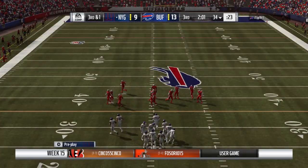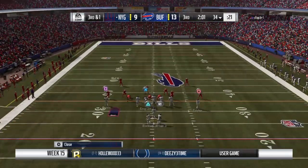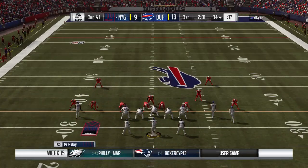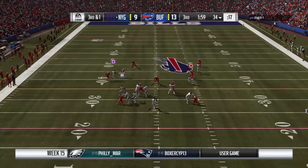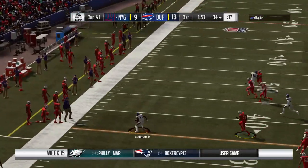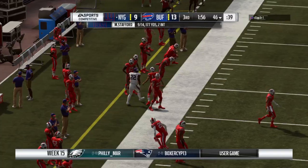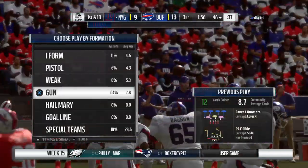The Giants on 3rd down. They've had their troubles, just 1 for 6. They need just a yard here. It's 3rd and 1. Now it's Stafford, looking for his running back, and he's got it. They give him 12 yards and a 1st down.